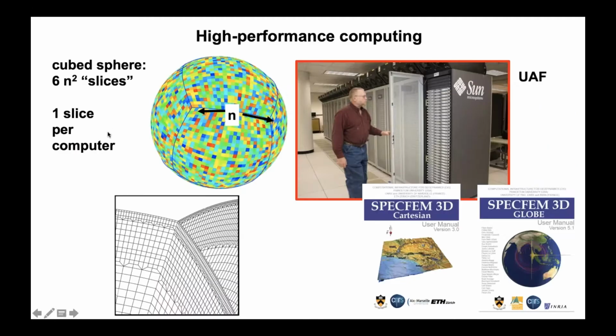So here's a picture of that, shown as an example of taking the entire planet. You're going to slice up the entire planet into small domains. You're going to feed each one of these small domains to a computing core in a large computing system. This was an older picture from University of Alaska Fairbanks. At each time step, you solve the wave equation and you have to share information with all of your neighbors. By doing this, you distribute the memory of a very large problem across a large number of machines, and you can solve wave propagation in a very complicated medium.